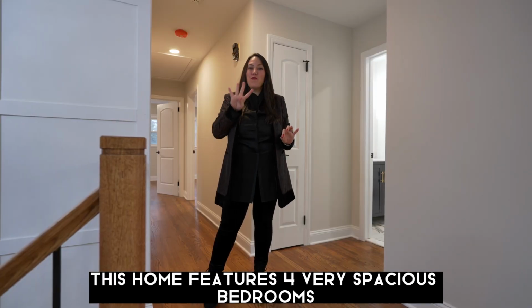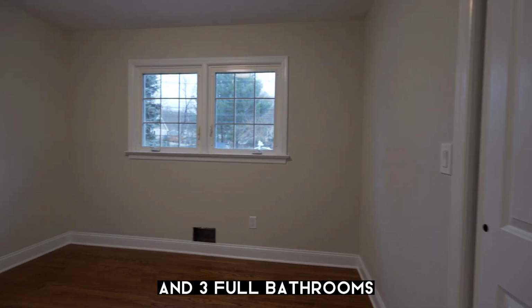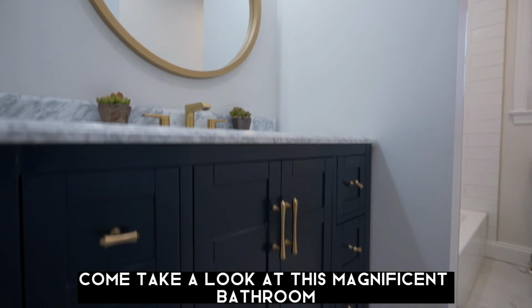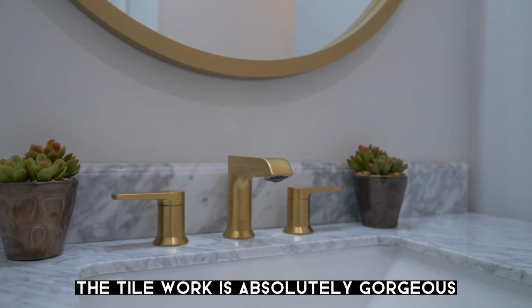This home features 4 very spacious bedrooms and 3 full bathrooms. All the bathrooms have Kohler features and there's high-end luxury detail throughout. Come take a look at this magnificent bathroom. The tile work is absolutely gorgeous.